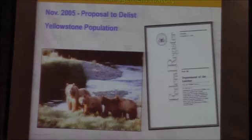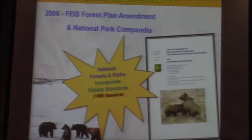In November 2005, so this is 30 years from when the bear was first listed, we had the proposal to delist the Yellowstone grizzly bear population, and this proposal was published in the Federal Register. In 2006, a very important milestone occurs when the forests complete their final environmental impact statement for their forest plan amendment, and the parks came out with their superintendent's compendia. And I say it's an important milestone because this is what gave some of that regulatory mechanisms and the legal authority to implement the grizzly bear conservation strategy. And so this document incorporated the habitat standards based on the 1998 baseline, as well as the demographic criteria.